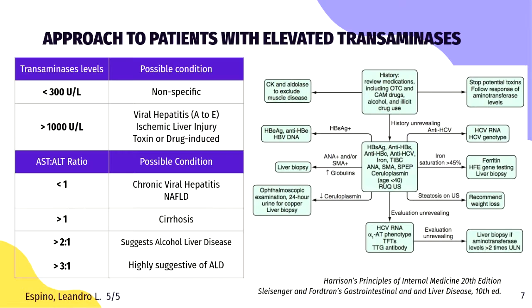For the approach to patients with elevated transaminases, let us first focus on the table here on the left side. Any type of liver cell injury can cause modest elevations in serum aminotransferases, but levels up to 300 units per liter are non-specific and may be found in any type of liver disorder. However, striking elevations, meaning transaminase levels greater than 1,000 units per liter, occur almost exclusively in disorders with extensive hepatocellular injuries such as viral hepatitis, ischemic liver injury caused by prolonged hypotension or acute heart failure, and toxin or drug-induced liver injury.